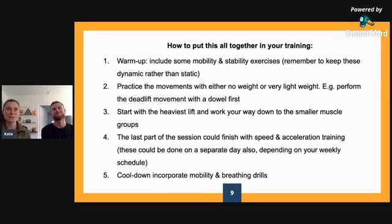And yeah, next time you work through a strength session, just think about all these different components and go, oh yeah, that's where mobility fits in. That's where the heavy lift fits in, and the plyo side of things. It'll all start to make a lot of sense, hopefully.